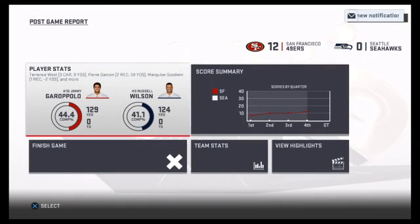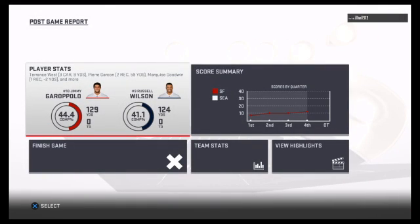So for San Francisco, they continue to be one of the best teams around as they move to 10-2. And they'll be back home next week to take on the Denver Broncos. Meanwhile, for Seattle, the playoffs look to be out of reach now as they drop to 4-8. And they'll get a home date next week against the Minnesota Vikings.